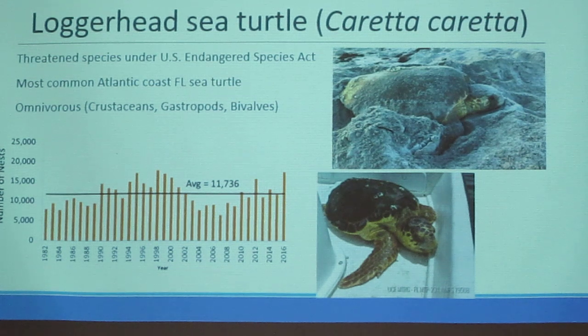Up until a few years ago, we're getting a lot more greens. But historically, we've had mostly loggerhead sea turtles. Here's a couple of pictures of them. They are omnivorous. I'll talk a little bit later regarding my personal research that deals with their dietary habits.